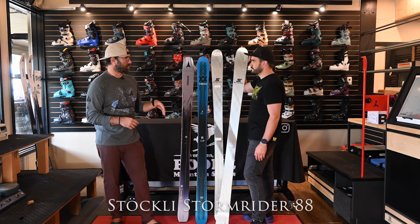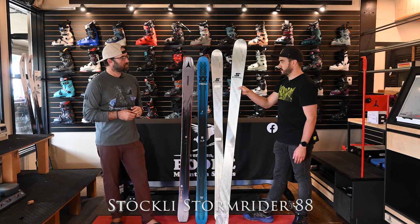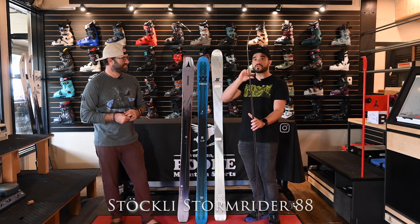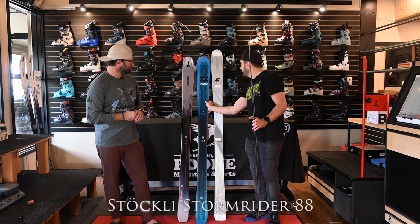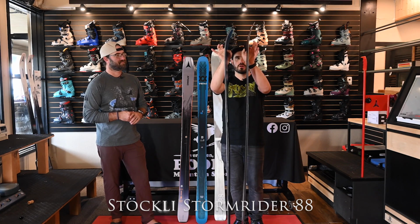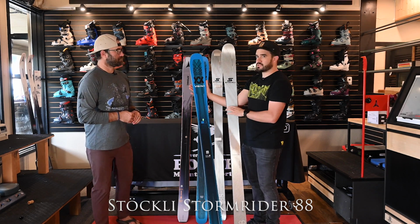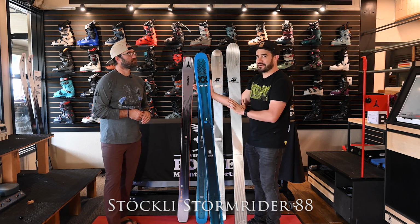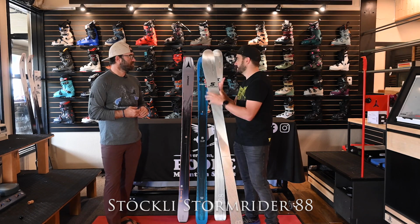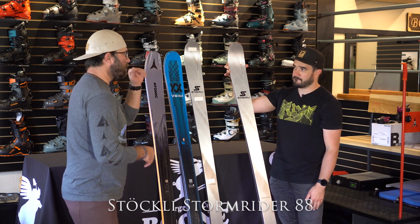I'm not really sure what's proprietary to Stokely, but they're really the only ones that have a brushed top sheet, period. They do have proprietary technology in that they thin the tips and the tails, not only in the core, but they also thin and mill their metal. If you compare the profile of the sidewall in the shovels, you can see how much thicker Volkl is than Stokely. Volkl's cutting out of the metal, Stokely just mills it. So it's lighter and it skis just as stout. That leads into the next conversation: the shape of the ski and the precision, the easeability of how this can ski on the snow.